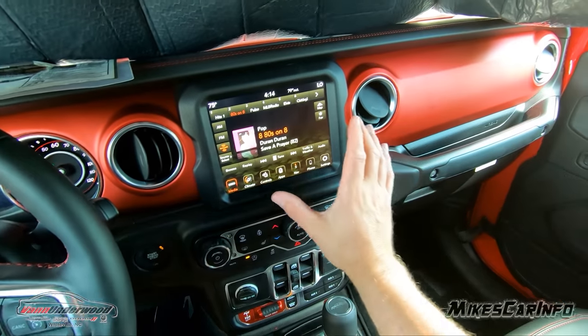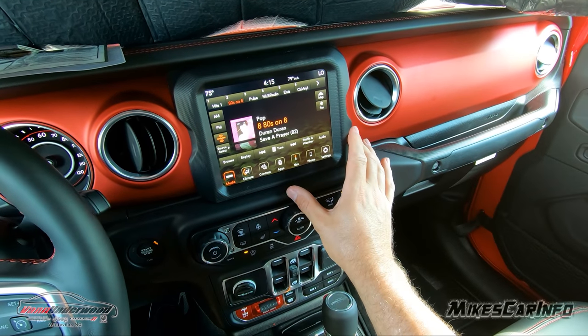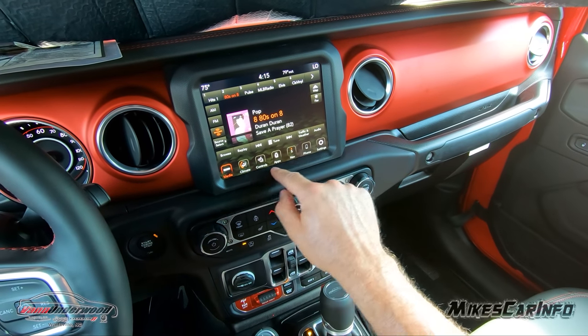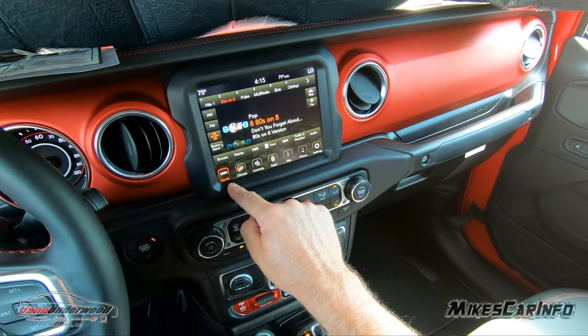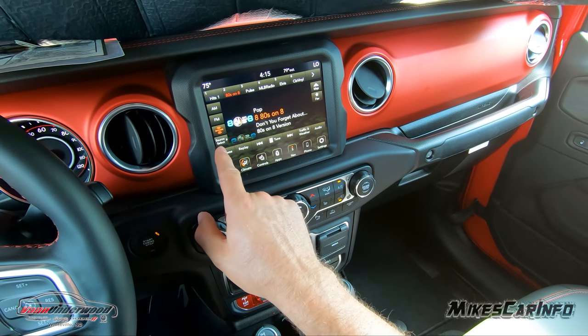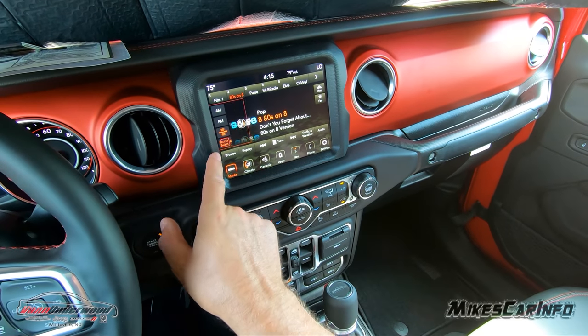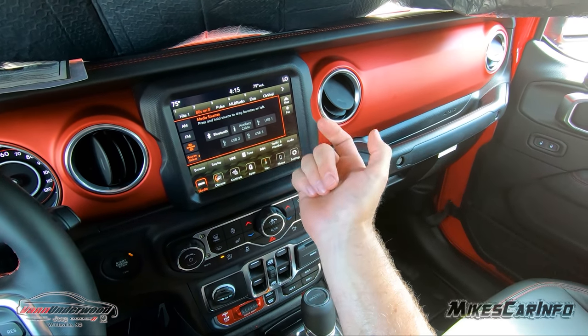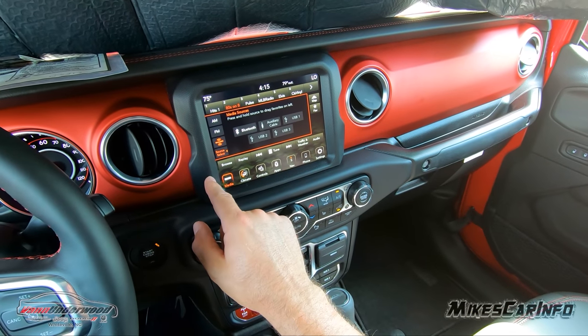Okay, so here's the touchscreen. Very high clarity, easy to use touchscreen. So you can see these icons across here at the bottom. This first one is your media. So right now it's just showing you your radio. It's on satellite radio, but you have AM, FM, satellite radio. You can also select other sources like Bluetooth, auxiliary, USBs. There's 3 of them available.